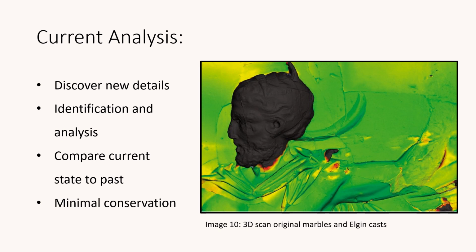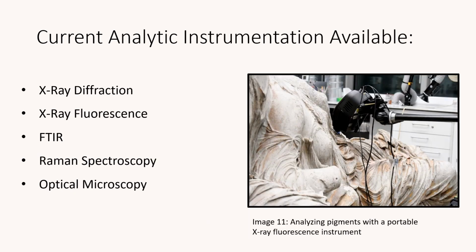And while there haven't been any major conservation done to the marbles today, there has been gentle removal of dust and dirt that has accumulated before these analyses are performed. X-ray diffraction, X-ray fluorescence, Fourier transform infrared spectroscopy, and Raman spectroscopy are all current analytic instrumentation available to analyze chemical composition. This would be useful in the case of the Elgin marbles because we'd be able to see the chemical composition of what they look like in regard to contaminants that would be currently in the stone, along with what could currently be degrading the stone, and this could influence future conservation methods performed on the marbles.